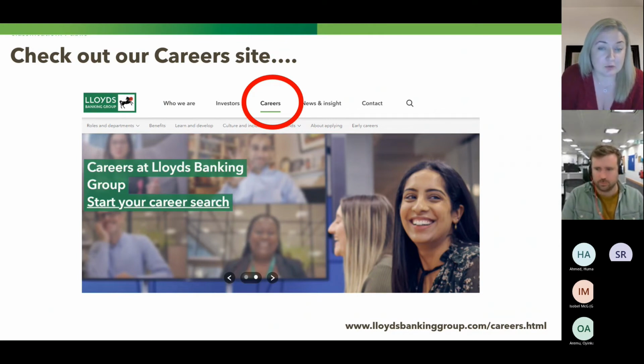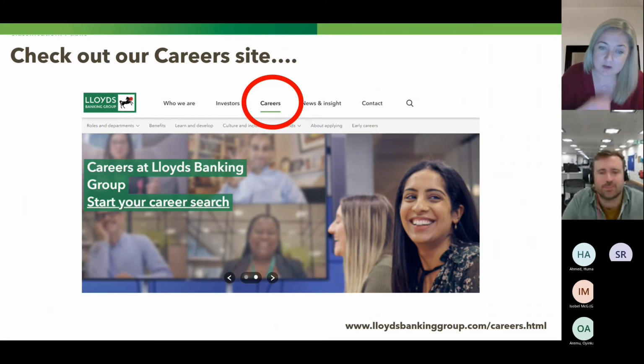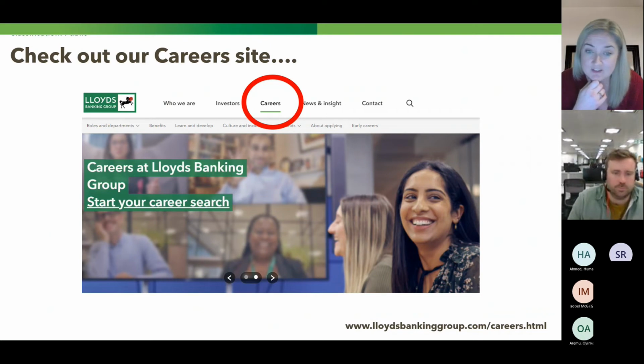If you go onto the website, on the page that Bren has shown there, we have lots of different opportunities from a more experienced perspective, and that's where you could go onto the more general careers pages. For roles within the early careers space, so graduates, industrial placements, etc., you would click on the careers section at the top in the red circle there, and then within that, click on early careers.